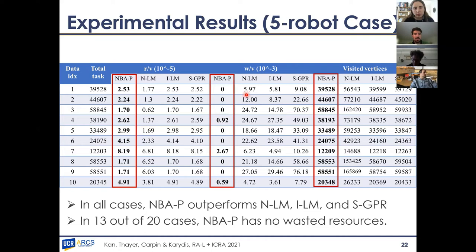And in fact, in 13 out of the 20 cases we had, if you were to follow this approach, you would waste no resources. And this is because we can factor in the uncertainty that there is in task execution and in prior bias from the map in order to make a more informed decision about should I sample, or should I not be greedy and go back and replenish and then move on.